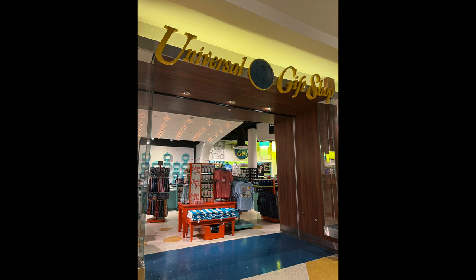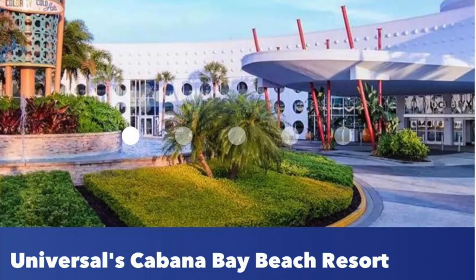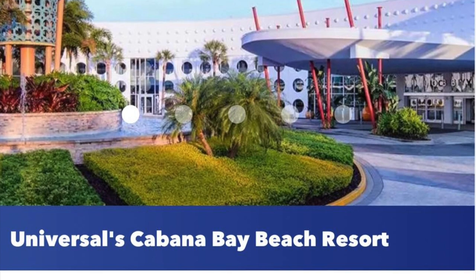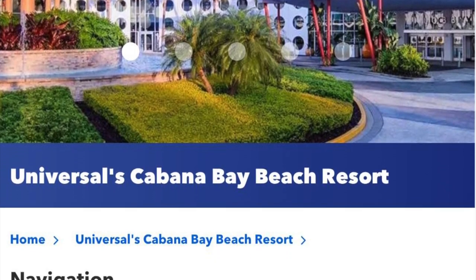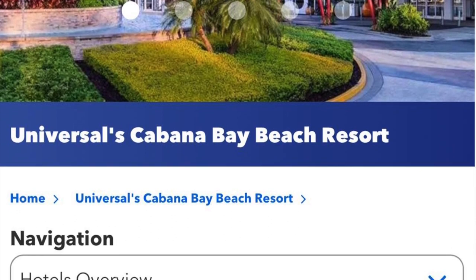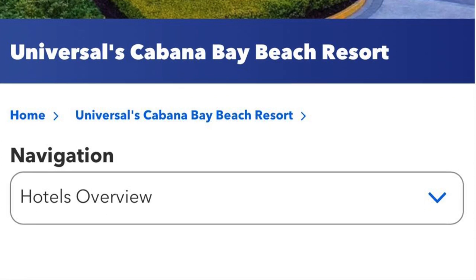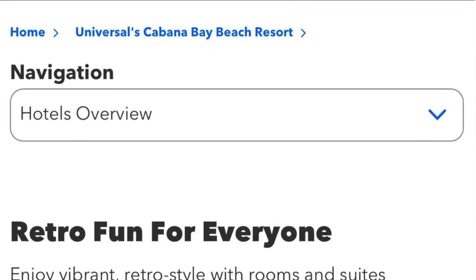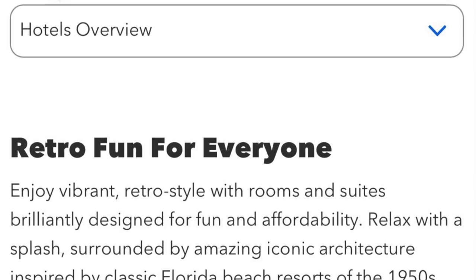But this is direct from the Universal website, so I'm gonna put the photo up, what they show for Cabana Bay. Universal's Cabana Bay Beach Resort is actually a Universal Prime Value Resort, and it says it's retro fun for everyone, which is definitely the vibe that we got too. You can enjoy vibrant retro style rooms and suites, brilliantly designed for fun and affordability. Relax with a splash, surrounded by amazing iconic architecture inspired by classic Florida beach resorts of the 1950s and 60s.